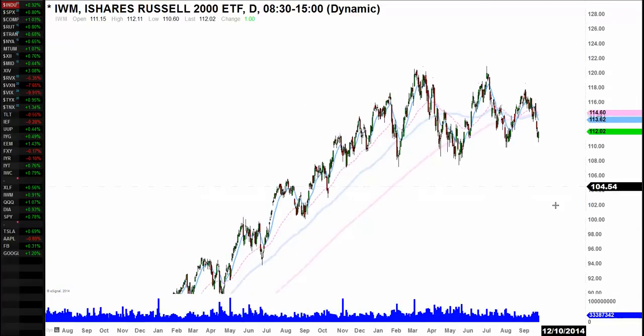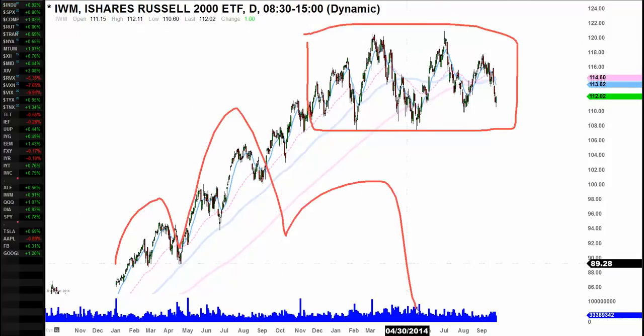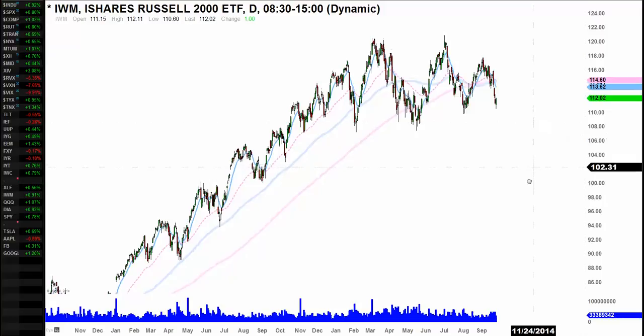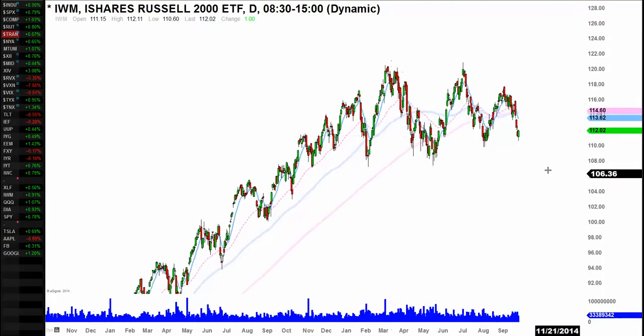Because if we had another index with this kind of topping pattern, I would have to say it's some cautionary signal. Let's say Nasdaq also had something like this. Then yes, huge. There's some concern there, but because Nasdaq, Spider and Dow Jones are still looking pretty much bullish, I would have to say Russell does look concerning here, and this is the topping pattern.